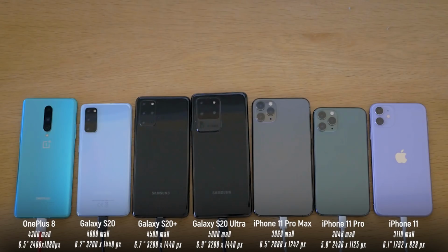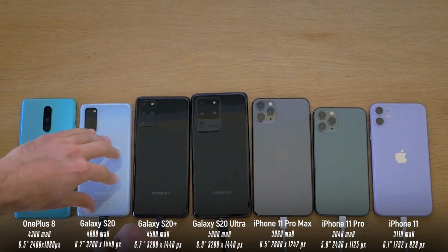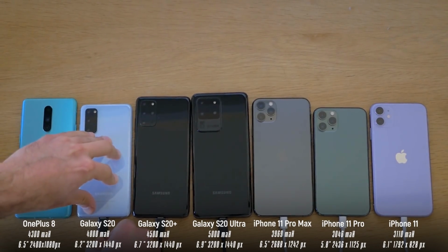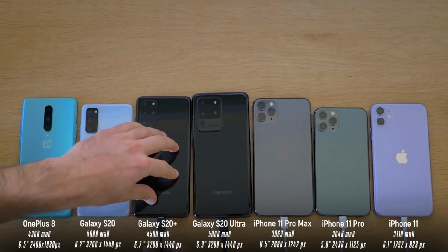We have first the OnePlus 8 with its 4300 mAh battery, and then we have the Galaxy S20 family, starting with the compact Galaxy S20 which has a 4000 mAh battery, then the Galaxy S20 Plus which has a 4500 mAh battery, and finally the big and bad Galaxy S20 Ultra which has a massive 5000 mAh battery cell, the biggest among all of the phones in this comparison.